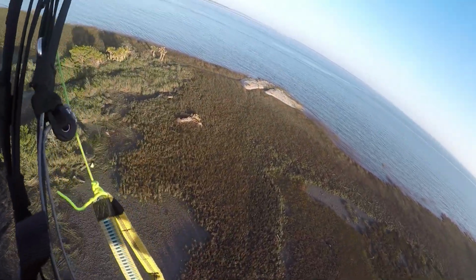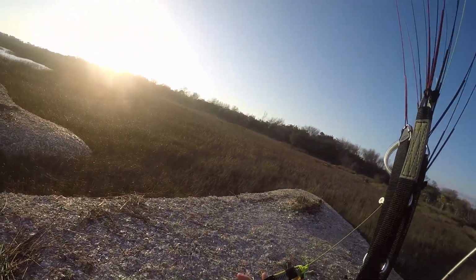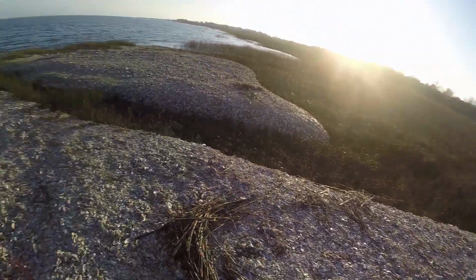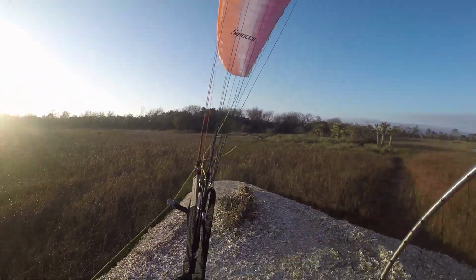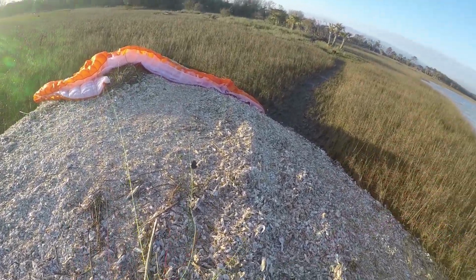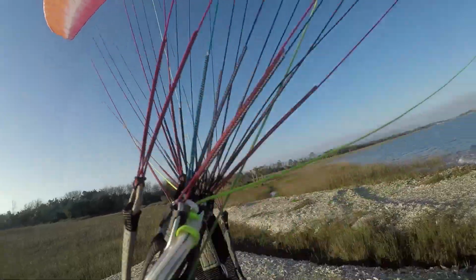Another proper launch zone spotted. Oh, man. Ain't much out here. Of course there's a ditch in front of me. I'm gonna have to hop that guy. No. Oh no. This is not the place. What if I got myself into... Note to self, stop landing in stupid spots. It's not fun.